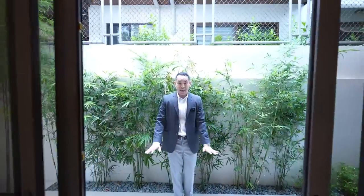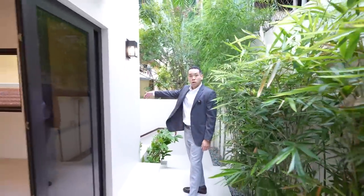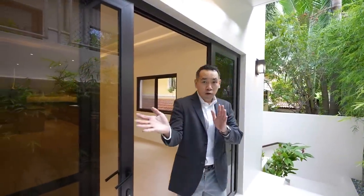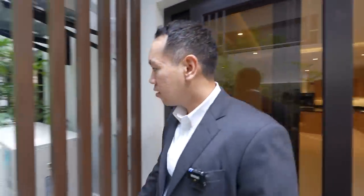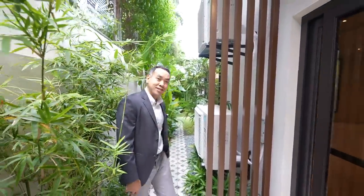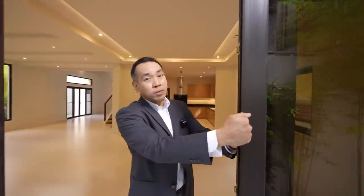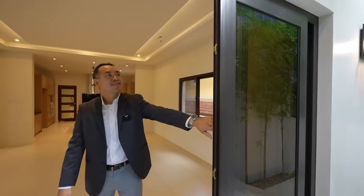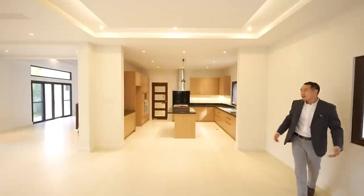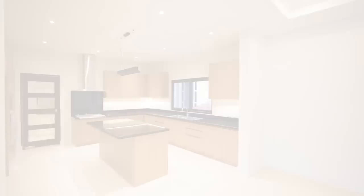So this is an additional tiled area where you can have like a coffee table, and it also gives you access towards the side of the house. So we'll explore that later, but for orientation's sake, on the other side, you have access towards the garden at the side of the house, okay? And in terms of the windows, these are sturdy PVC windows. Now from your dining area, let's explore your open main kitchen.